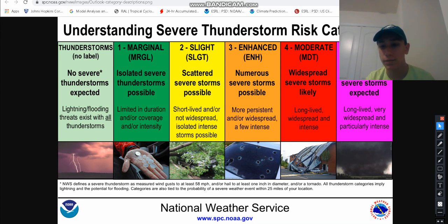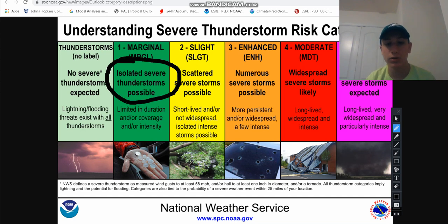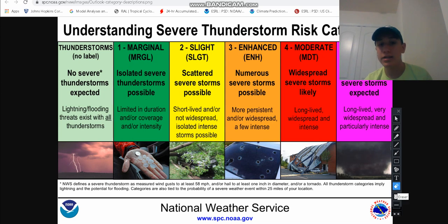Alright, so the first level, technically, that very light green shade just means thunderstorms. That means no risk of severe weather. No severe storms are expected. But that dark green is where we start to scale for real. That's where we have a 1, and that's a marginal risk, where we can see isolated severe thunderstorms. Usually their duration is limited. Usually they don't last that long. If you're in that dark green zone, usually the coverage and the intensity might be a little bit limited. But it is still a severe thunderstorm nonetheless. You will still see patchy or isolated severe thunderstorms.